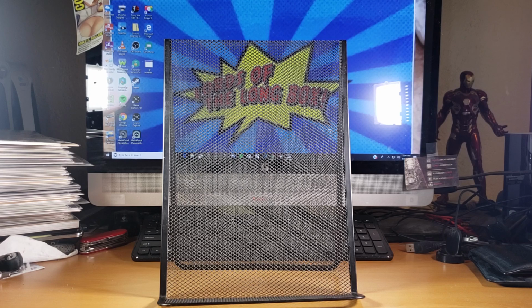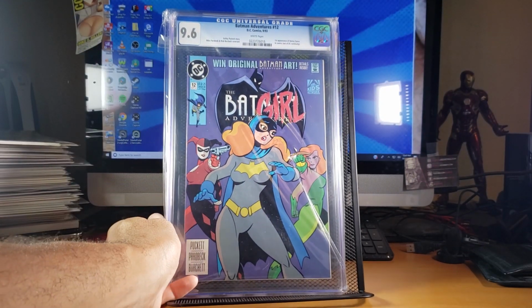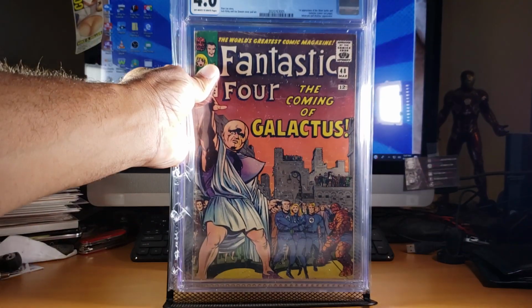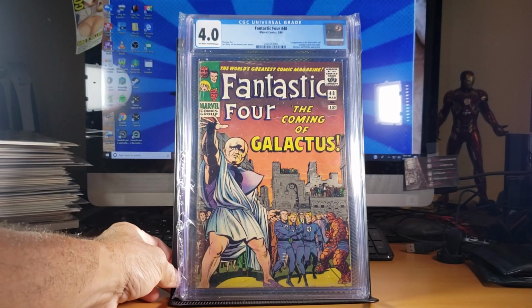Also got a 9.6 copy of Batman Adventures #12. It's a pretty sweet cover, and it's also the first Harley Quinn in comics, but not in DC continuity. So got that going for you. Also, how can you go wrong with this? Something I need to rebag now. Look at that thing. I guess the bag ripped.